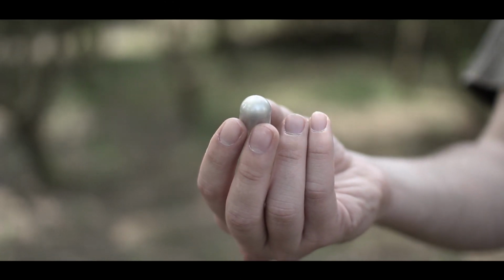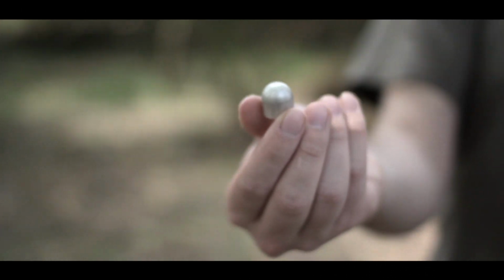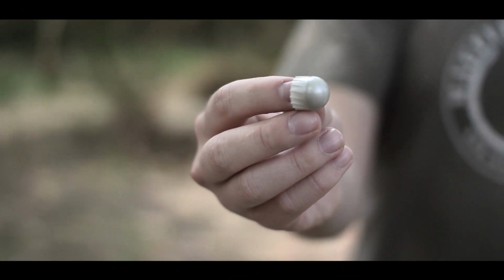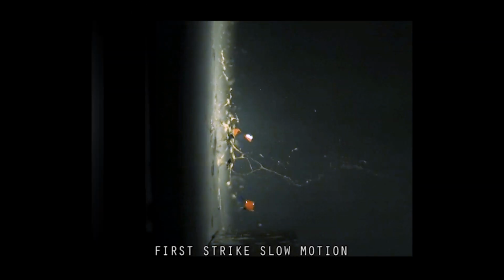Hey guys, there's a lot of controversy recently about the first strike round, which is the paintball sniper projectile I use in my videos. And there are a few paintball videos in the community claiming that these first strike rounds are unsafe and dangerous to use.